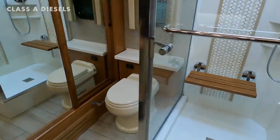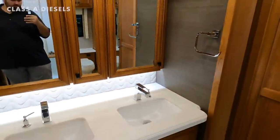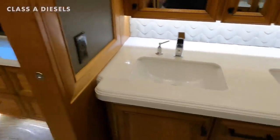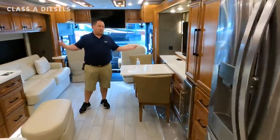Yeah, you can tell the quality with the woodwork, with the toilet placement, and it's actually a really smart, well-designed floor plan at that. Yeah, it's not like it's sacrificing too much of anything. It's just a great combination of size and quality. For sure. Let's take a look at the next diesel.